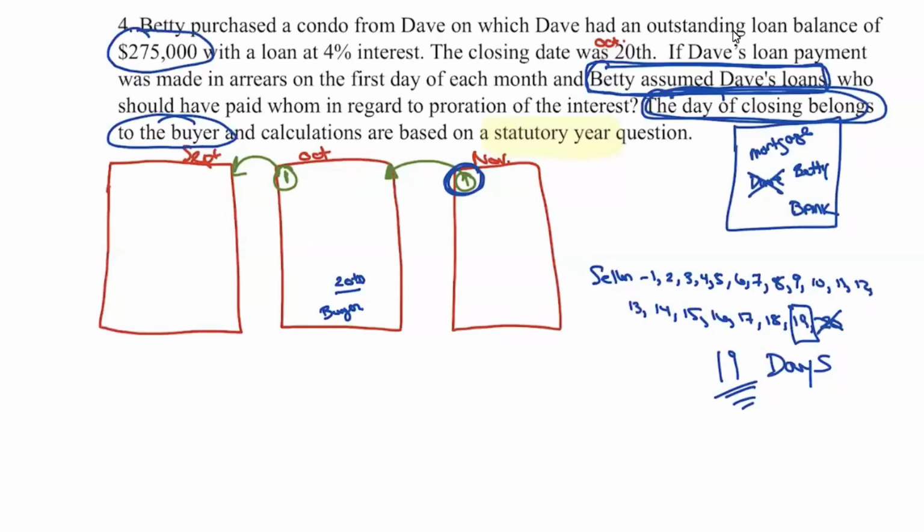The buyer owes from the 20th until the end of the month. And then that buyer is going to pay the bill. They're going to take their money from the seller to pay this bill. How do we feel? You feel good. Cool. So we know it's 19 days.